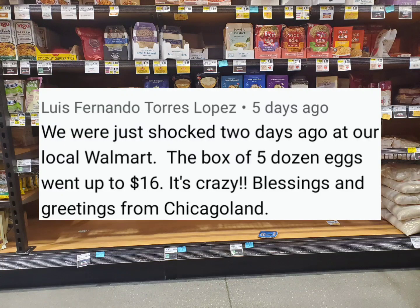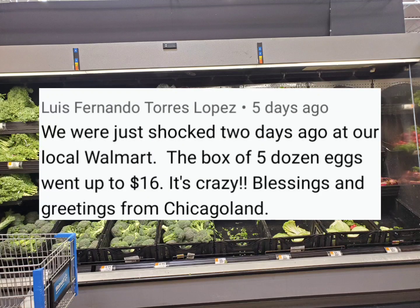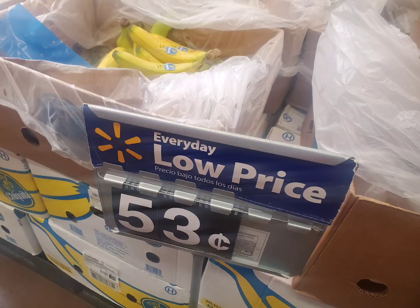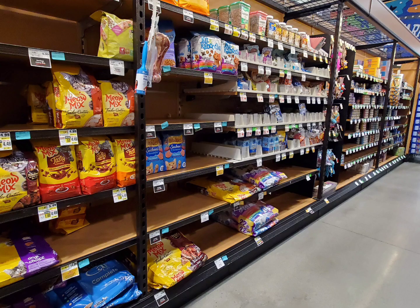All right, Lewis. We were just shocked 2 days ago at our local Walmart. The box of 5 dozen eggs went up to $16. It's crazy. Blessings from Chicagoland. Oh my. These eggs, y'all, I'm telling y'all, if y'all can get them eggs, dehydrate them, freeze them, do whatever you got to do to preserve them, get it now.